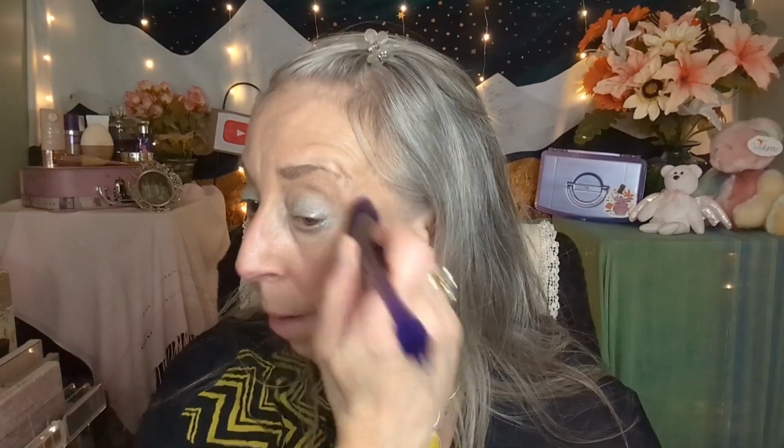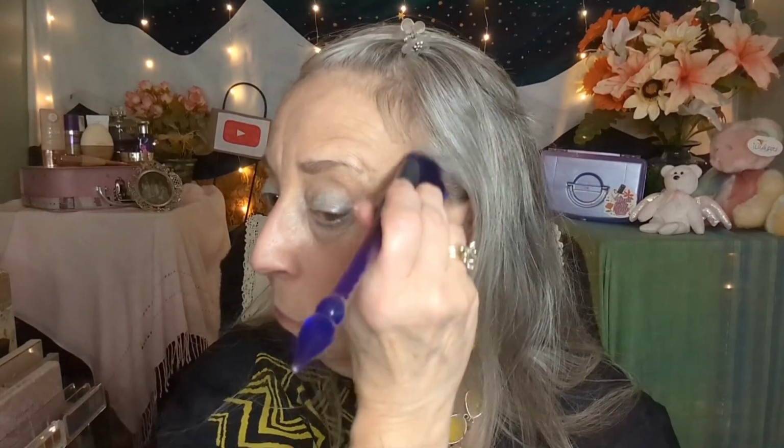Now I'm going to take a different brush that's clean, and I'm going to draw that up into the blush. Probably would be better off using my fingers, but all right, let's go under here.